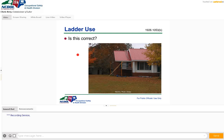Now let's just say we don't know what the situation is with this picture. This could be a contractor or it could be a homeowner. Can OSHA take a picture and go open an inspection with a homeowner working on their own house like this? No. So the homeowner can do whatever they want to, even if it's not safe. So you'll see homeowners doing things that are crazy just because it's not regulated.